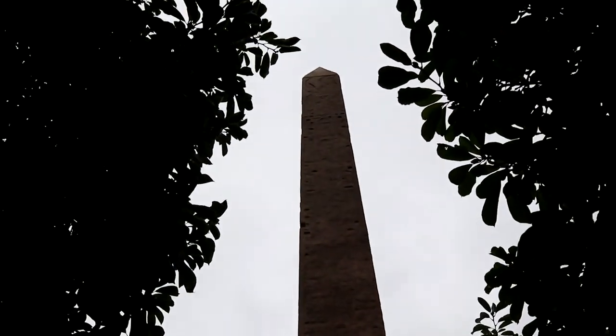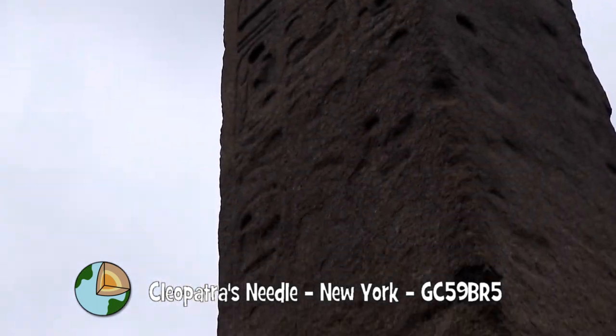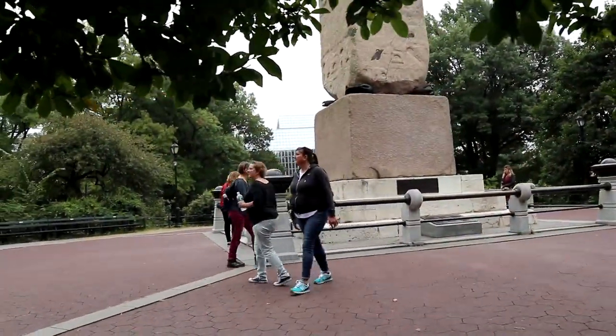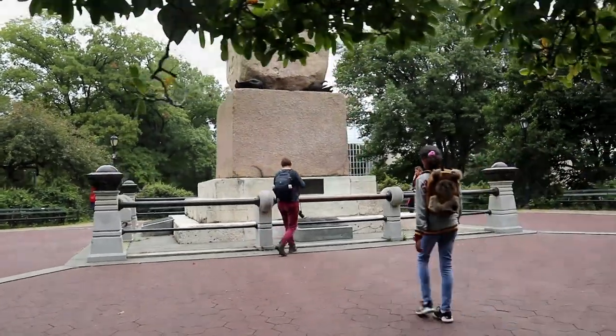Close to stop number 10 is the Earth Cache, Cleopatra's Needle, New York. The interesting thing about this obelisk is that it has a twin in London, England, and also is an Earth Cache. We could have had that Earth Cache as well, but both were published a month after our visit there in 2014.